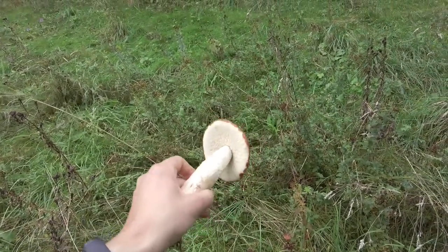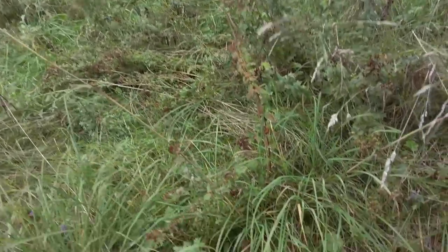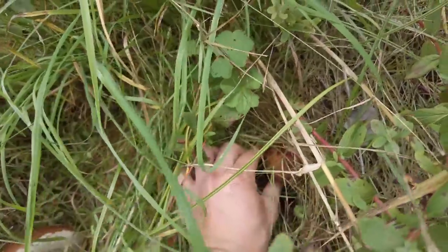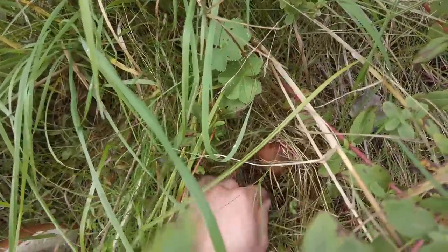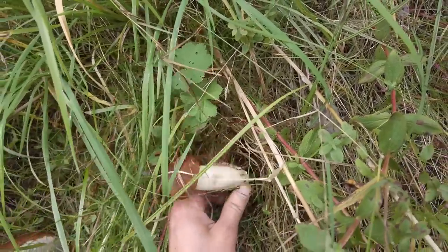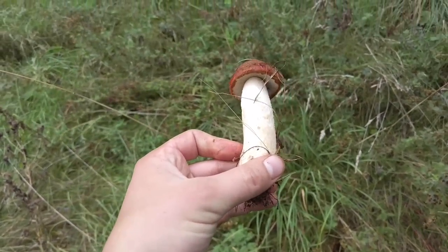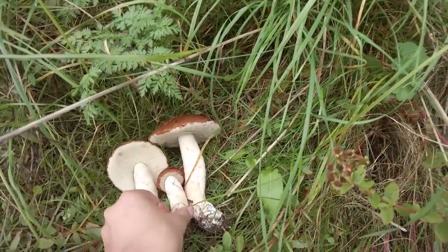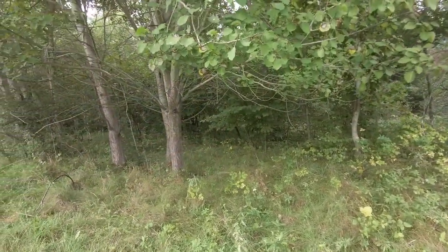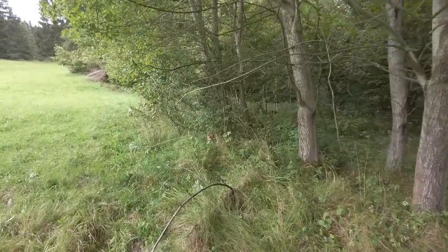A similar story here, a bit smaller. Same freshness probably. And one more. What a find. I think you can already see that.